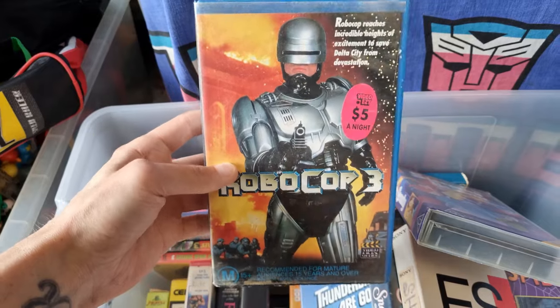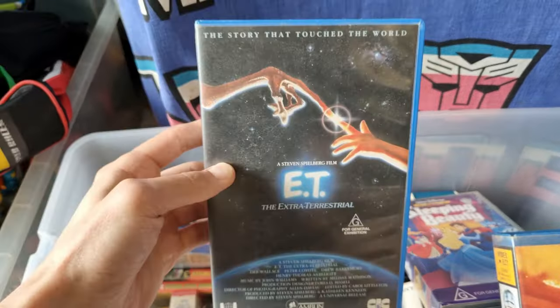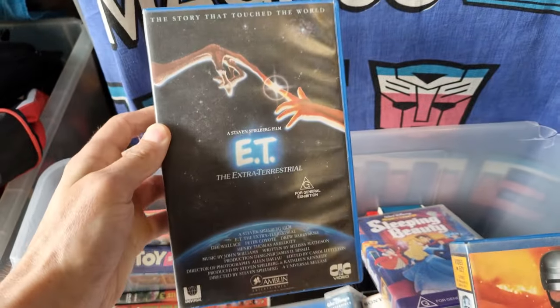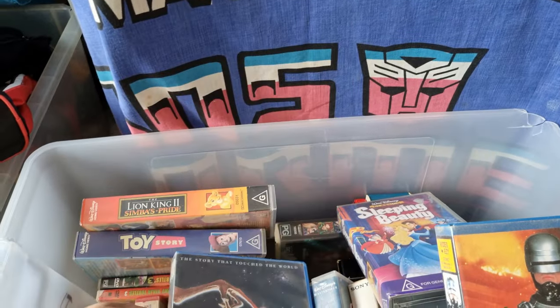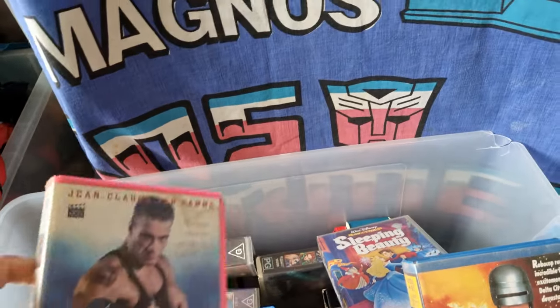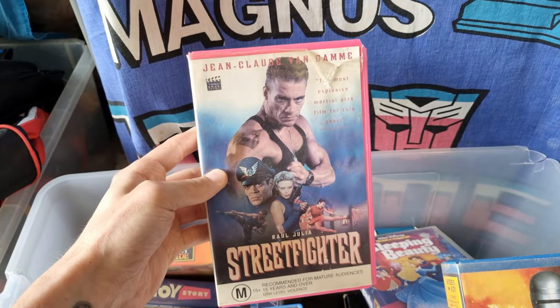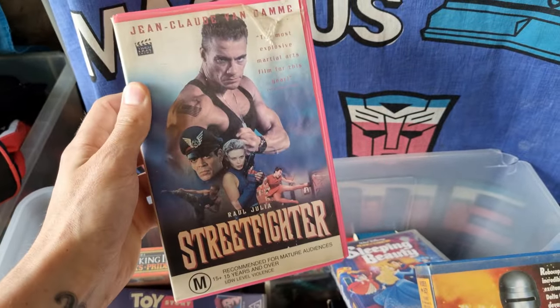Ex-rental RoboCop 3. Big Box ET. Do I have this? I've got ET in a small sell-through case, but that's cool. Jean-Claude Van Damme Street Fighter film on the Big Box ex-rental. That is awesome.